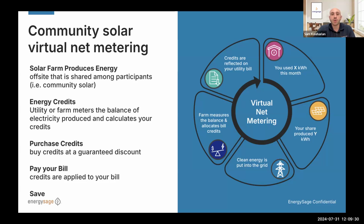Usually how the process will work in terms of knowing how much electricity you use is that when you sign up to a project, they will get connected to your utility account. So the community solar farm will communicate with your utility provider to figure out how many kilowatt hours you've used historically. How many did you use in total last year? So they'll know how many credits to allocate you for the coming year. And a lot of these community solar farmers will also check in. They might do an annual check-in to make sure that your electricity use hasn't drastically changed, and they don't need to allocate you a different number of credits.